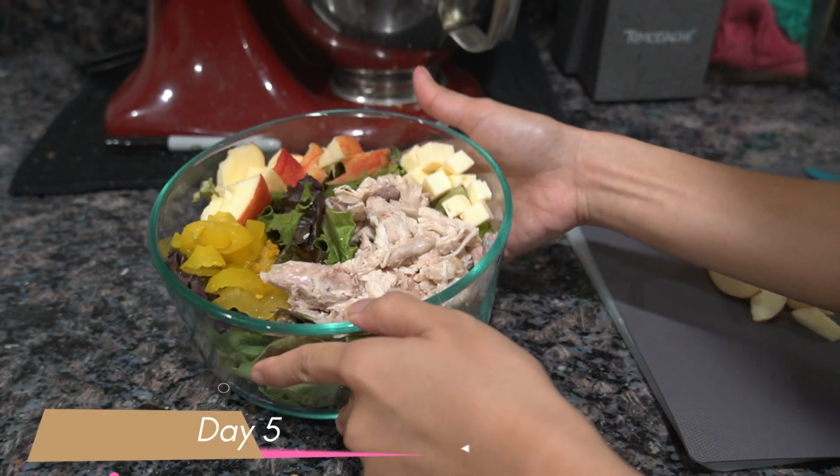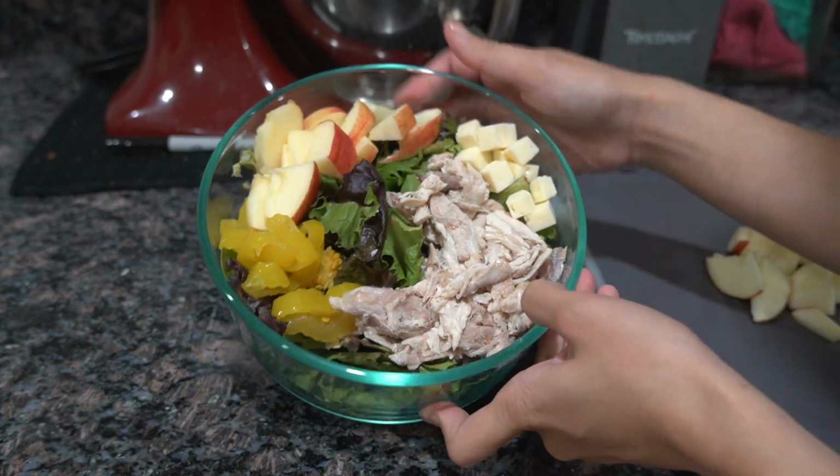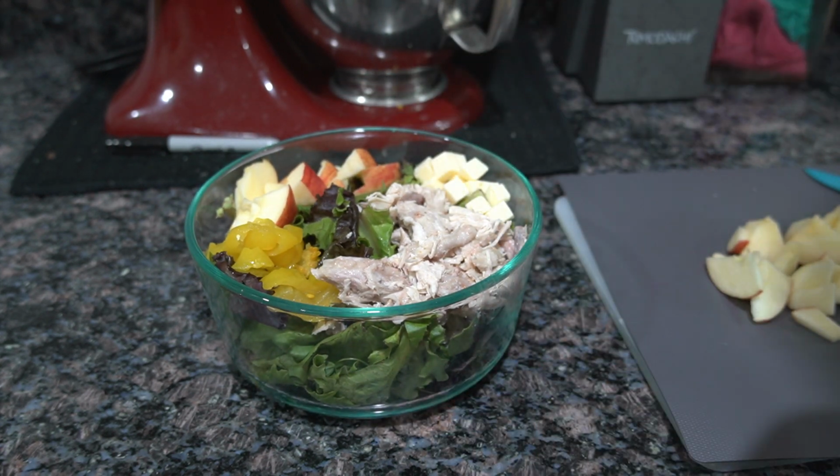We're moving on to day 5. For breakfast, I prepared my husband chicken salad because this is his request. He loves this chicken so much. And for me, I am going to prepare yogurt parfait.